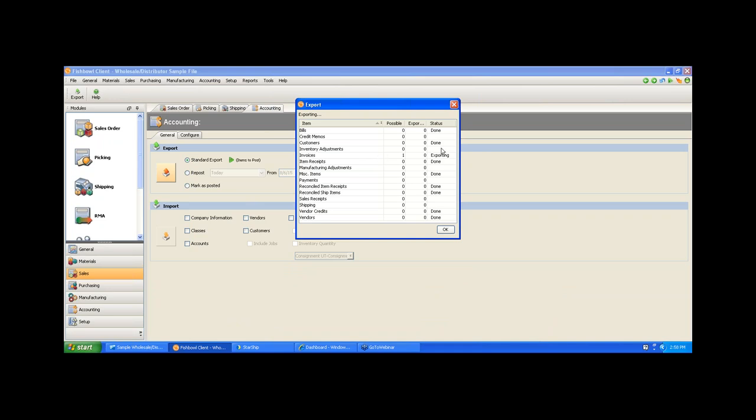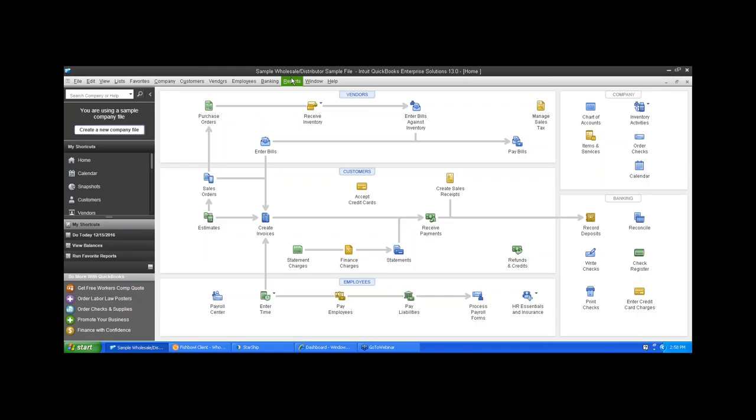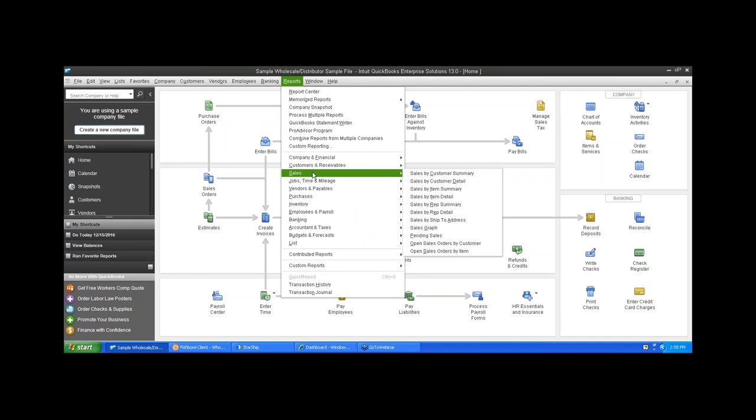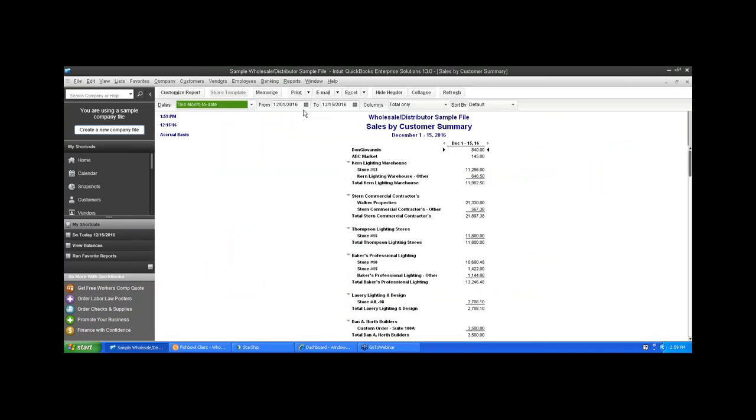And then the status will show us on the site where we're at. And so it's exporting our invoices. And then it says done. So we hit OK, and now we can go into our QuickBooks file. And since this demo file has used dates that are in the future, I'm going to go ahead and bring up the sales report for today so that I can show you what we did.